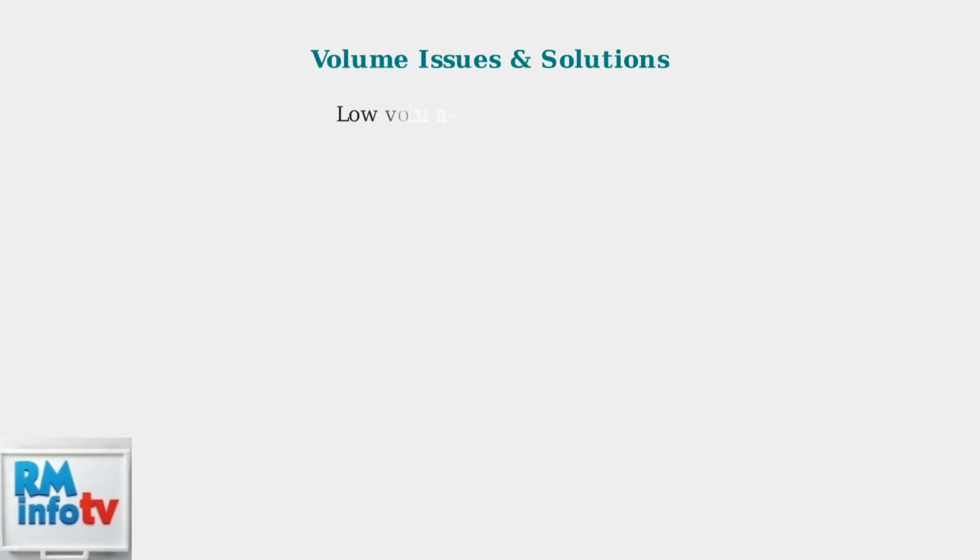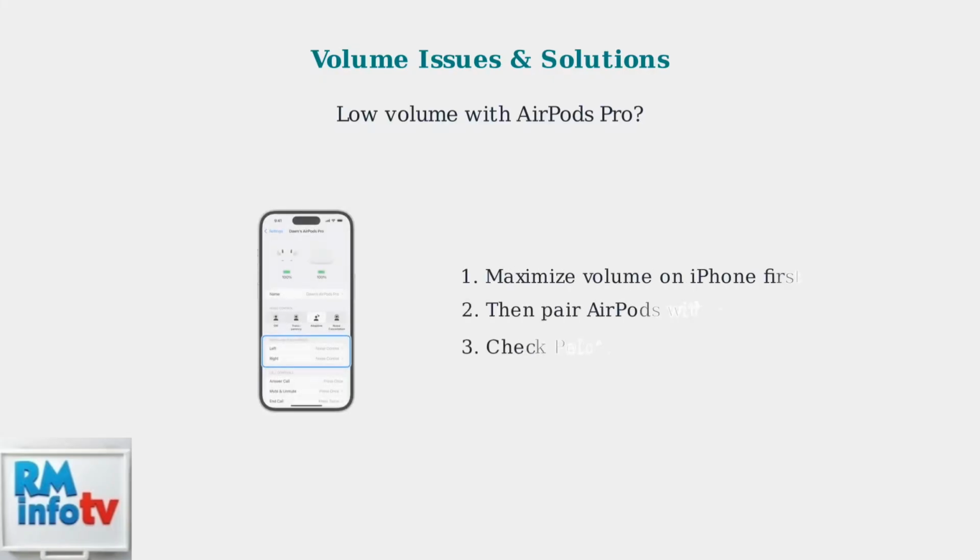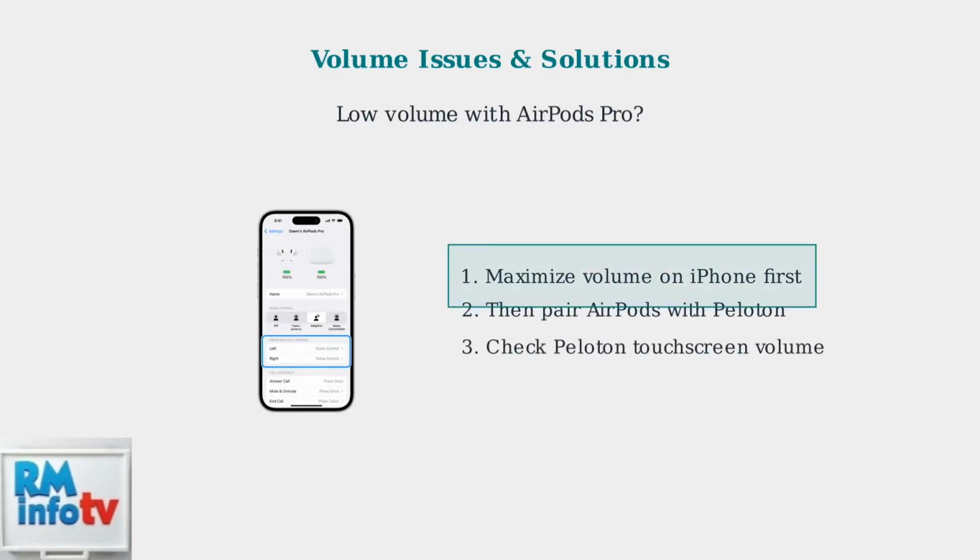Many users experience low-volume issues when connecting AirPods to Peloton, especially with AirPods Pro. Here's how to fix this common problem. The solution is simple. Maximize the volume on your iPhone or connected device before pairing with your Peloton. This presets the audio level for optimal sound.